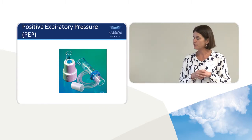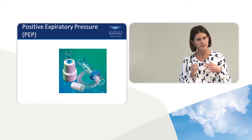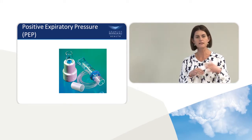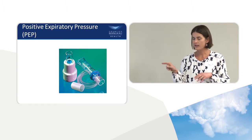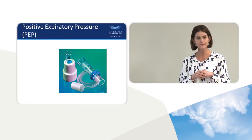So with the PEP, usually people are instructed to do 6 to 10 breaths, have a little rest, 6 to 10 breaths, have a little rest, and by that time they'll probably be coughing up the secretions. It is actually quite hard work. If you've ever tried to do it, you'll find it's really exhausting.